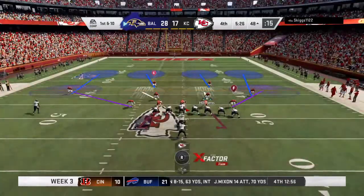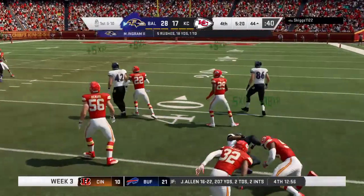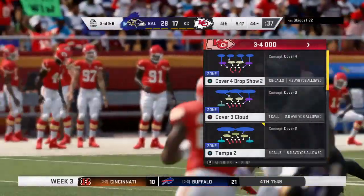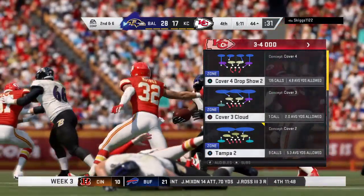So now 1st and 10 in Chiefs territory at the 48-yard line. They run. It's Mark Ingram. The linebacker, Anthony Hitchens, there on the stop. Now, I'm guessing you'd say this is kind of the key here. Grind out some yardage, work on that clock, see if you can continue to tick it down.